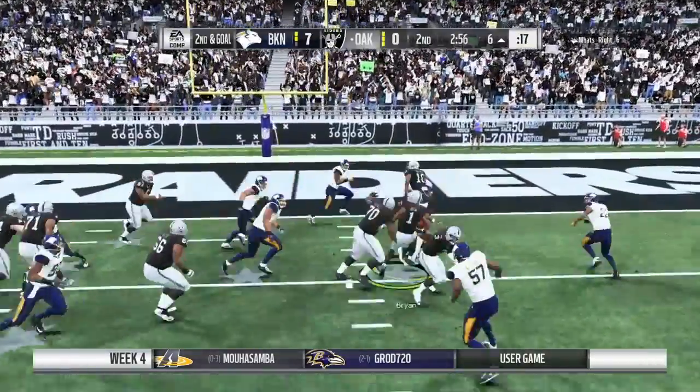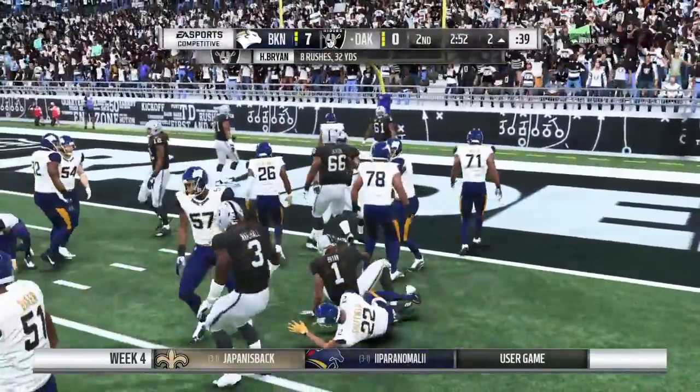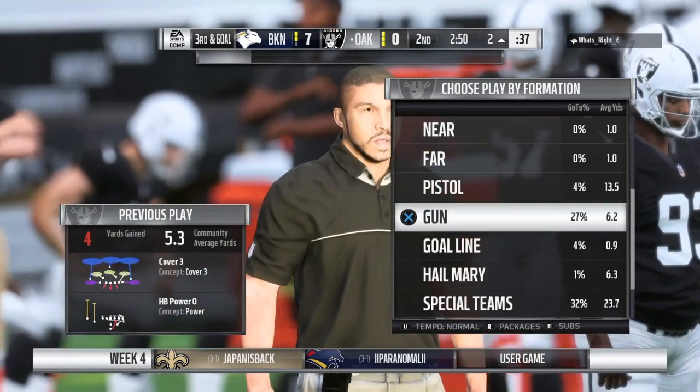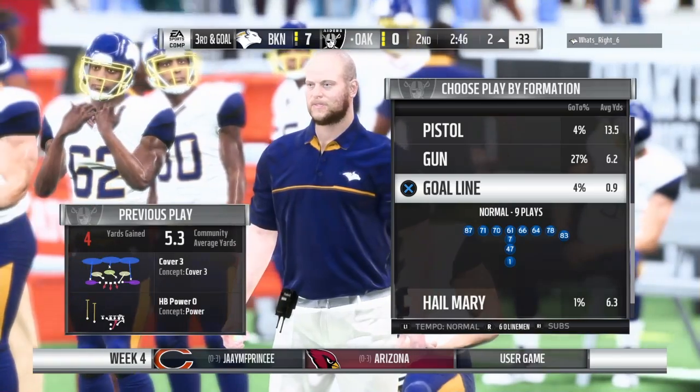He'll get it up the middle. And able to push his way forward here for a good little gain. Give him right around 4 on the carry. We'll see if they want to keep pounding here on third and goal.